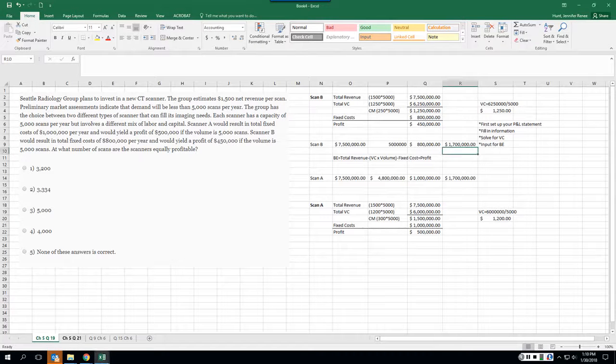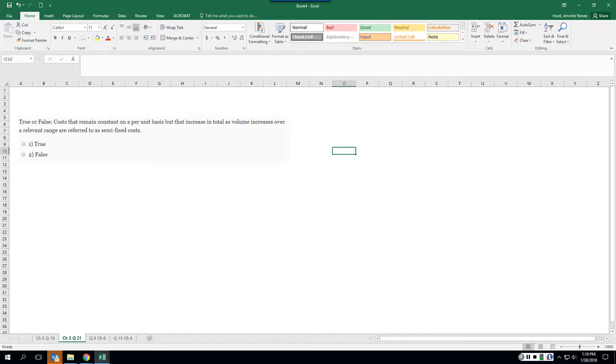So the next question for Chapter 5 was a true or false question. I ended up getting rid of this one as well. But this was about whether costs remain constant on a per unit basis, asking about semi-fixed costs. Now this, like I said, ended up being false. And we covered semi-fixed costs starting on page 195 in the text. So if you missed this one, it was missed by quite a majority of the students, so I went and threw this one out. But if you want to go back and review semi-fixed costs, go back to page 195 in the text and you'll be able to give a good review of that.